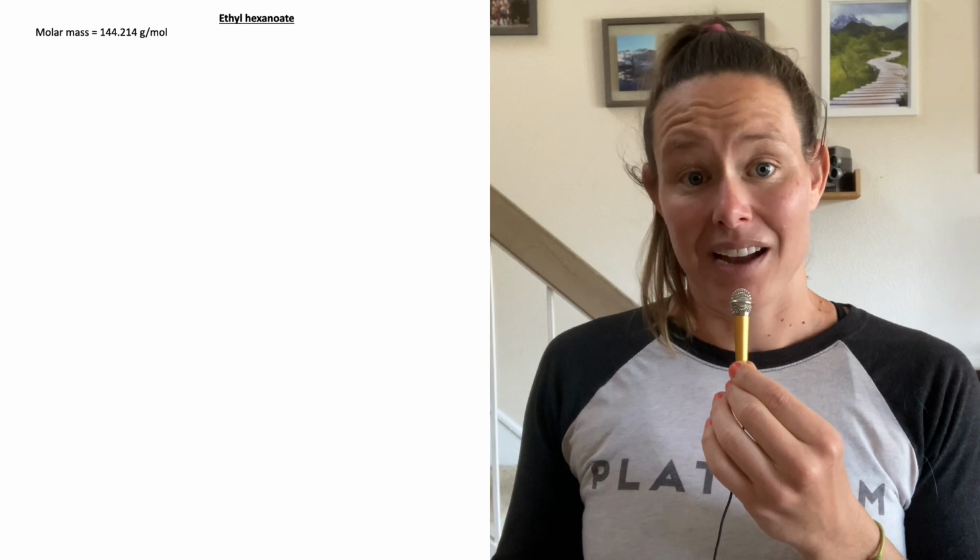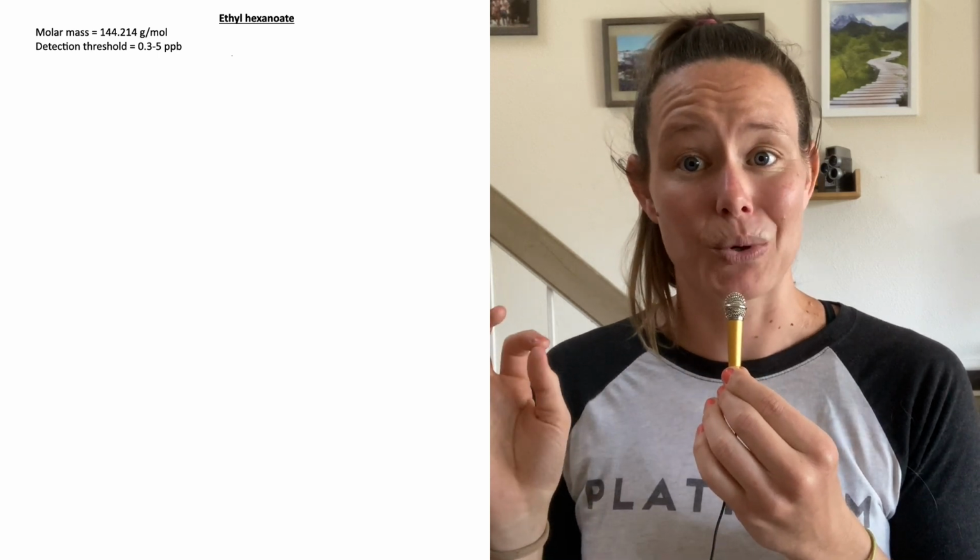And what do we know about ethyl hexanoate? We know that it smells like apples and can also smell like guava and strawberries, but that doesn't help us with the calculations. We know its molar mass, and based on some research, I found the odor detection threshold is pretty low. It's between 0.3 and 5 ppb, parts per billion. So for this calculation, I'm going to assume 5 parts per billion because, yeah, that's what I chose.